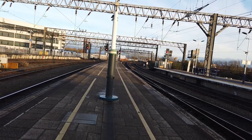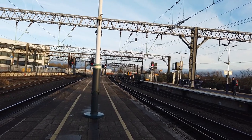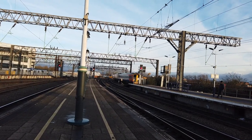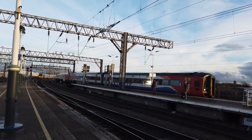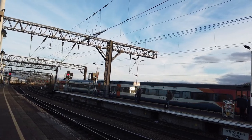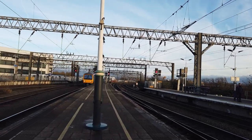Arriving in now is going to be the 1637 East Midlands Railway service running from Ely to Liverpool Lime Street, cancelled between Norwich and Ely due to a signal failure. Which is going to be led by 158889, famously the one which transferred over from South Western Railway and still retains their maquette and livery. 158810 as well on the rear of this one.